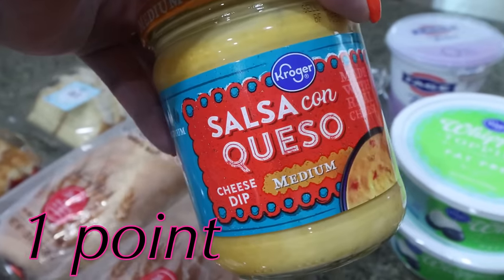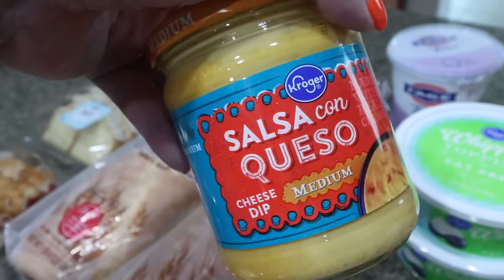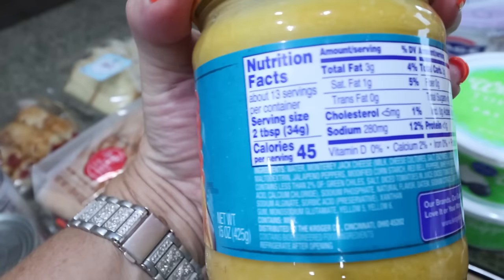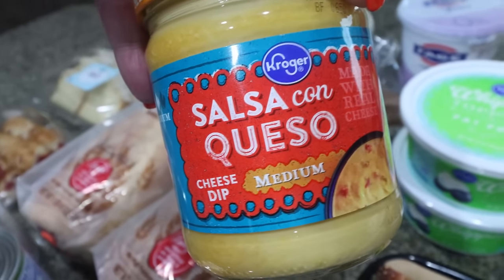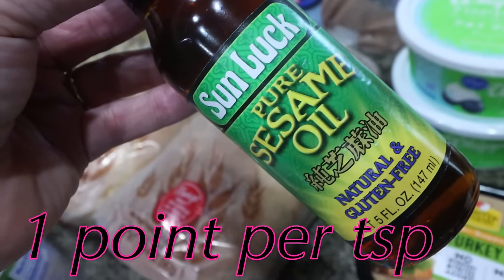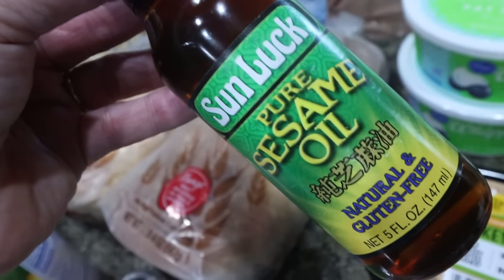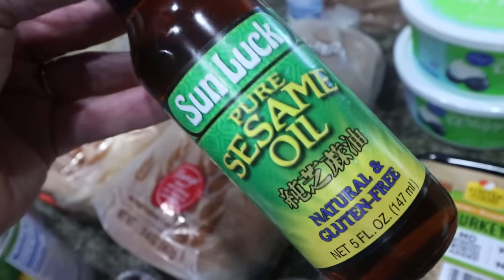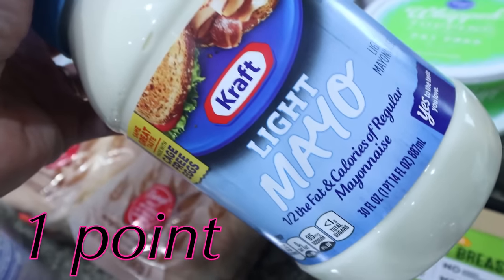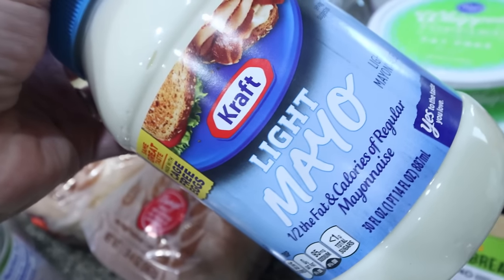I grabbed some more queso because I really loved that queso chicken, and I might make burrito bowls, taco bowls, and queso is just a really good addition. It adds a lot of flavor, and it's super low calorie, so I picked a jar up just to have on hand. And I keep forgetting to get sesame oil. I really like the one from Trader Joe's, and I forgot to get it last time, so I just picked this up because every time I want to use it, I don't have any. So this is the Sunluck Pure Sesame Oil. And then light mayo was on sale for $4.99, which is absolutely absurd, but that's about $2 to $3 off the normal price. We are about out, so I picked another one up.